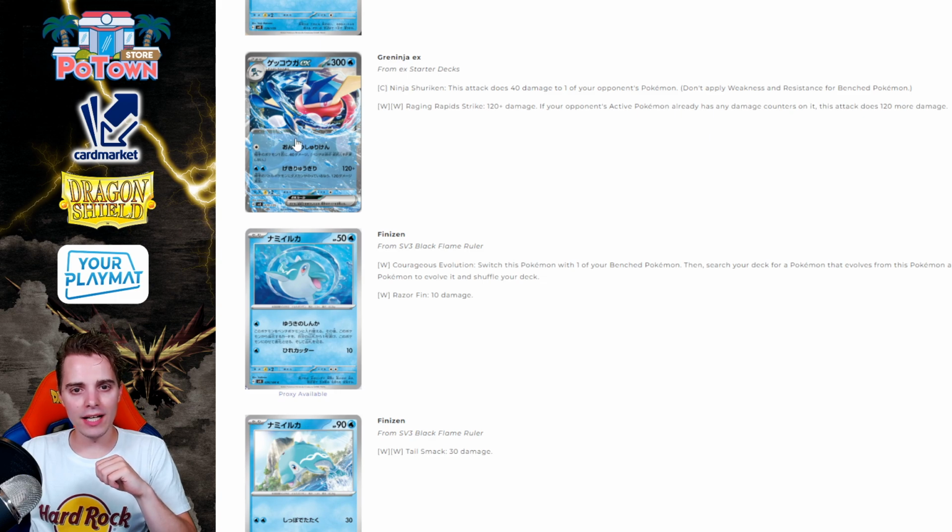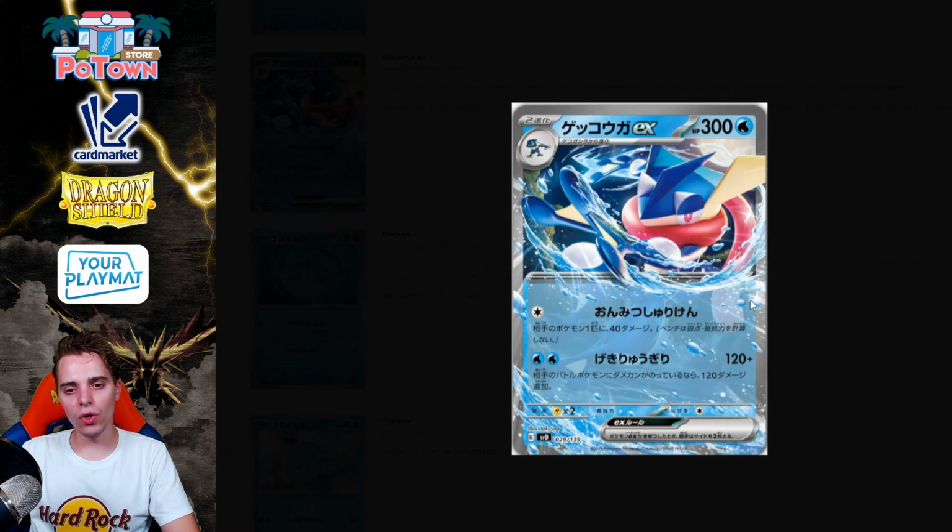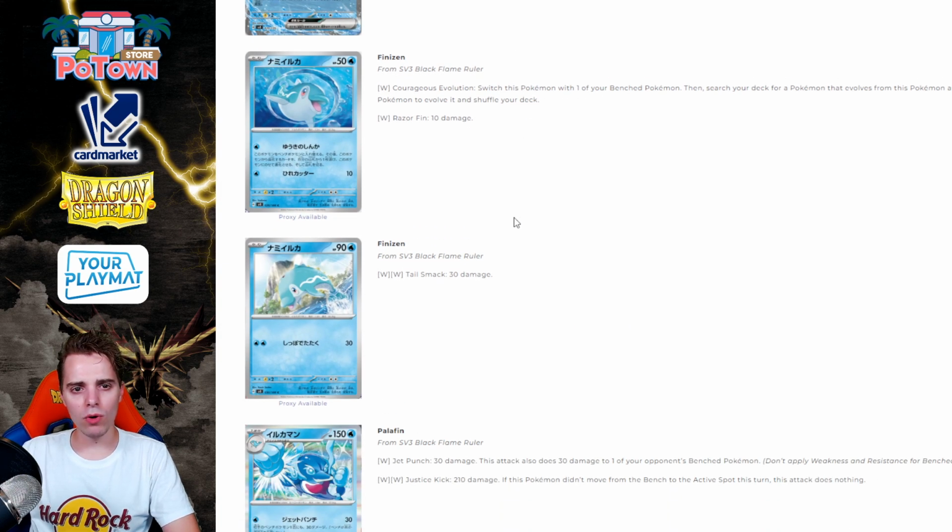There's Greninja EX, sniping 40, but that's not going to be doing that much. And then 120 damage. If the opponent already has damage counters, 120 more. So 240 is something with damage, 300 HP, but it's a stage 2. Probably won't see any play.